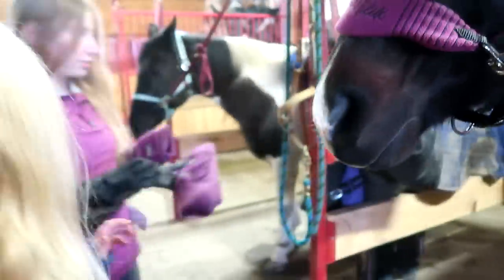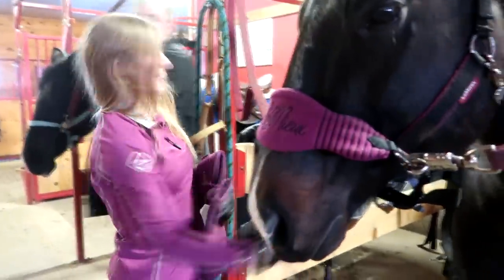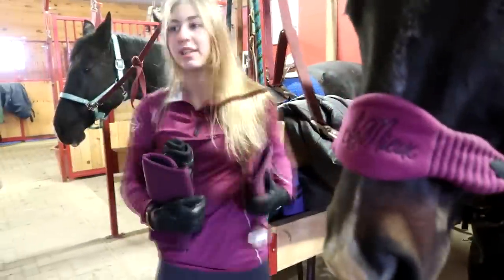Put these on, these for the back and then these for the front. Yeah, try it, and then if Fiona says no. I have to clean his legs first, or else it will irritate him.